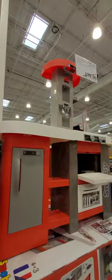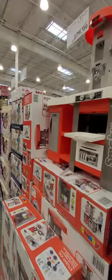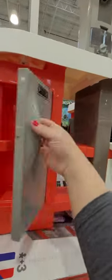And then look at these. What is a sturdy kitchen for $99? That's awesome. I like it. It has everything. Kids can play a lot these days. They have everything to play.